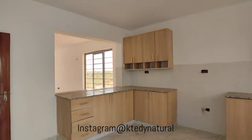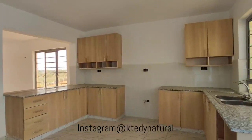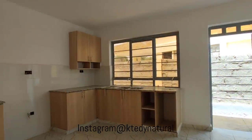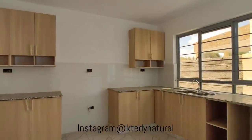Look at that, a standard allocation for your cooker, granite worktops or countertop spaces if you like. They've installed a double sink, there's a full setup. In terms of water, there is water 24/7, you don't have to worry about that.